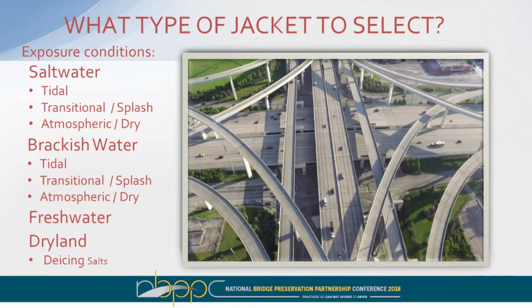Other areas that you might not think of where you might use a marine type of jacket system is a freshwater environment. And here there can be a number of environmental reasons why you may be experiencing corrosion in a freshwater environment. It can be due to some industrial plants that are upstream, contamination that was in the mud, or some acidic environments.